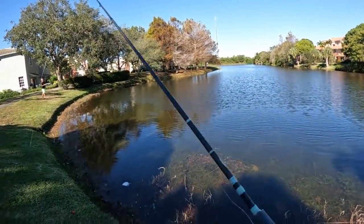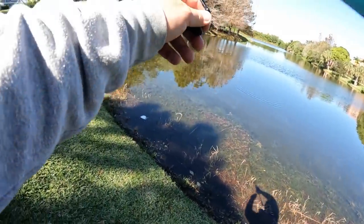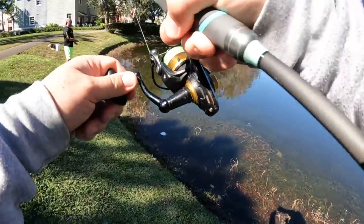What is going on right now? Seriously. All right, guys, we're gonna be on right here. There we go, fish on. Gonna be another bass.